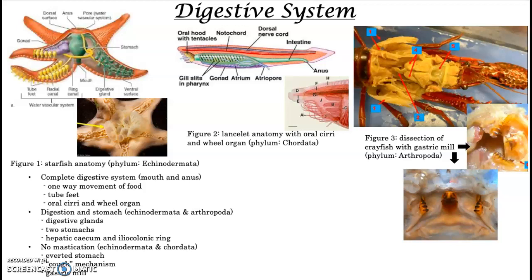To prevent the digestion of this water, they have these gill slits that are seen here. There are over 100 of them that perforate the pharynx, and they help the lancelet to get rid of this excess water.